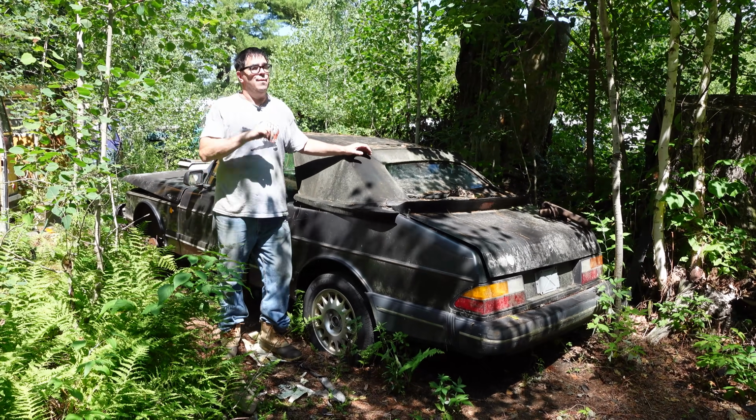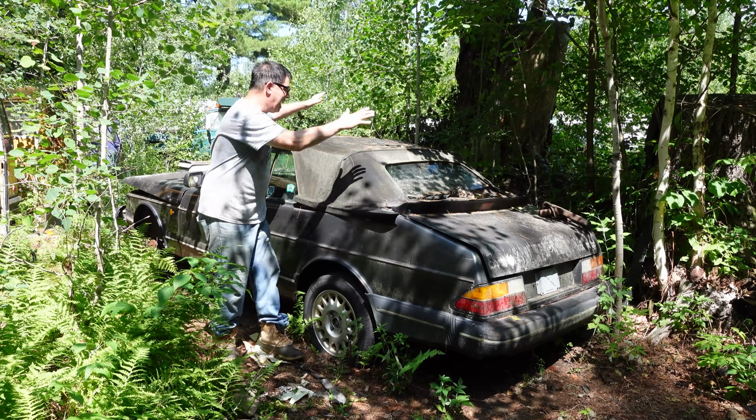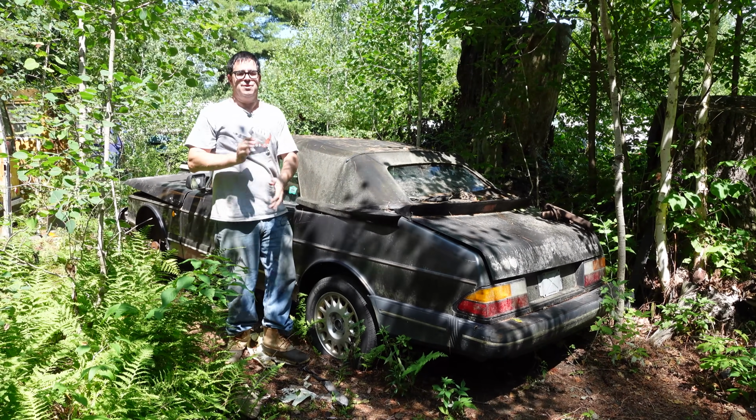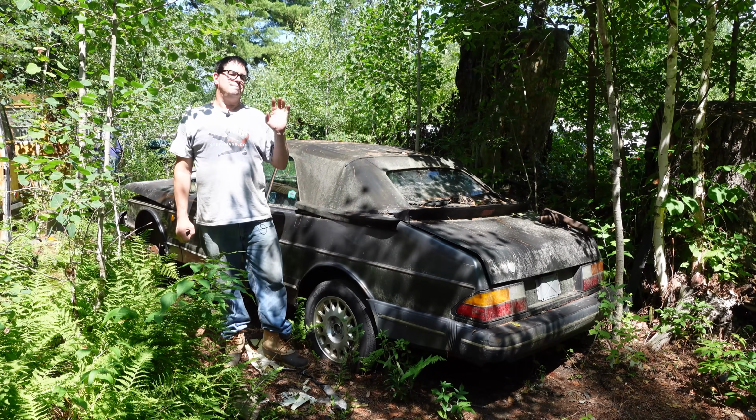Roughly 1 in 20, however, or 48,894 were cabriolets like this. Now cabriolet, of course, is fancy for convertible, but these are very special in many, many ways.